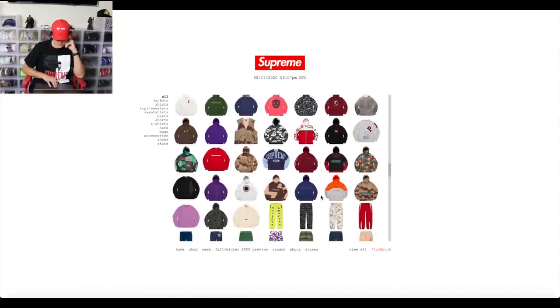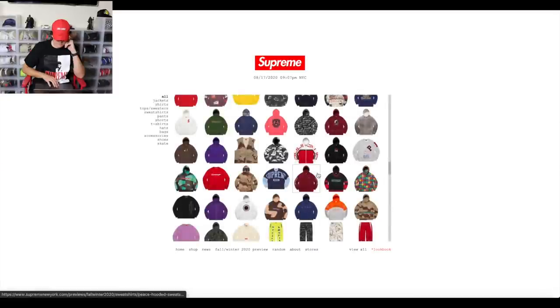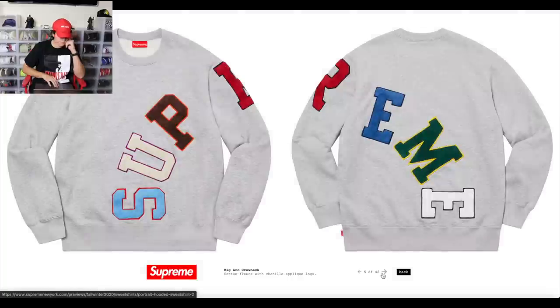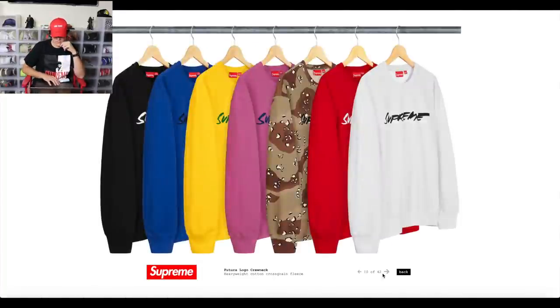Let's see, we left off, like, can we even see this? That's all right. This is kind of cool. I don't know, guys, I'm not feeling a lot of these items. This is cool. I do like this one. This is really cool. Look, that camo one's pretty sick.